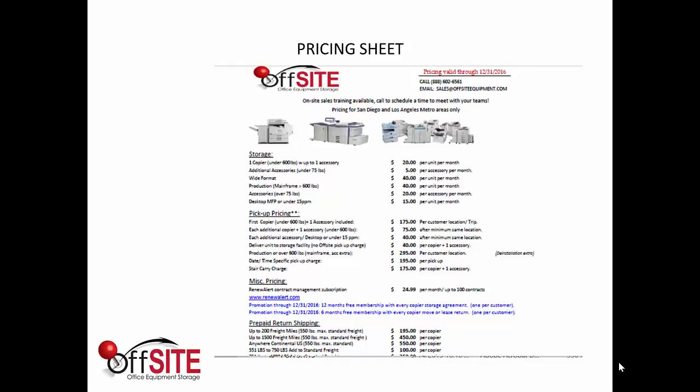The pricing sheet was designed so you can get proposals priced quickly. If you prefer to have Offsite quote a transaction, that is no problem. Send your request to sales@offsiteequipment.com. The address will also be shown at the end of the presentation.